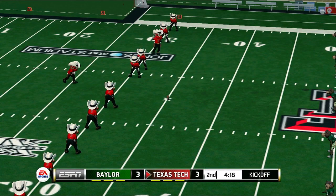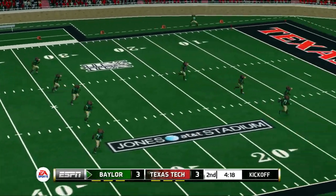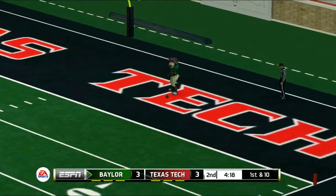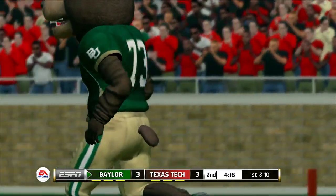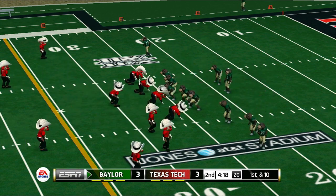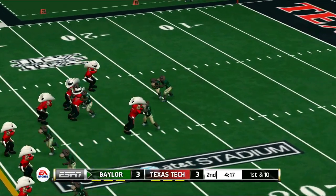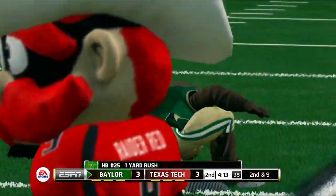The kicker looks like he's ready to kick this one off. Nice kick, plenty of distance. And it goes into the end zone, down for a touchback. This is the point in the game where you don't want to make any mistakes that give the other guys a reason to feel more confident going into halftime. And he's taken down at the 26-yard line.